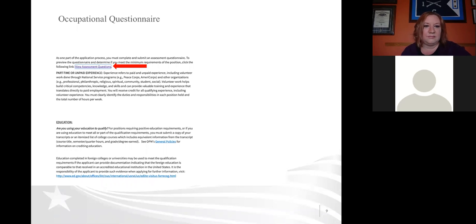So the Occupational Questionnaire. On each vacancy announcement, and I've highlighted it here, you are going to find an Occupational Questionnaire. It's going to say, view assessment questions. You should also print this out and scour the questions to ensure that you have addressed your experience with each one of those items somewhere in your resume. Do not leave this up to chance. Although you will have to answer them again when you submit your resume on a separate web page, you want to make sure all of these questions have been addressed in your resume. You do not want to make the HR guess about whether or not you are best qualified. Show them on your resume.